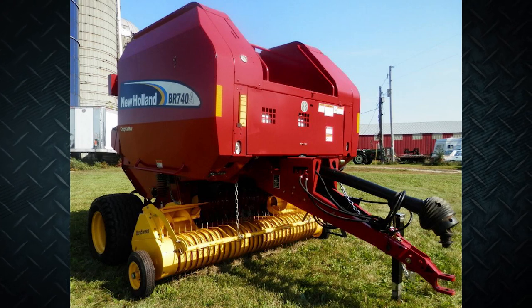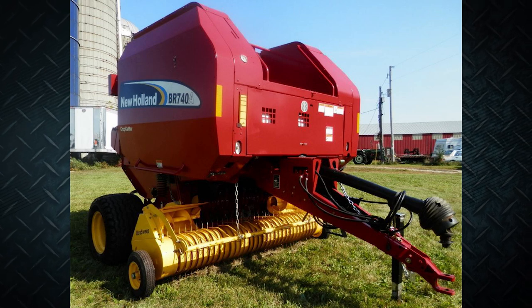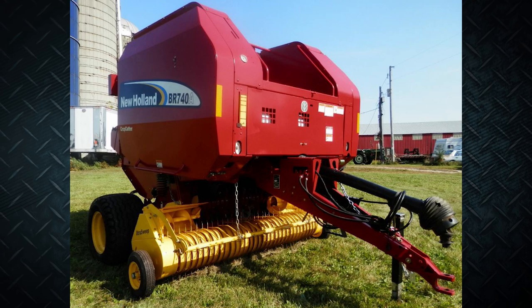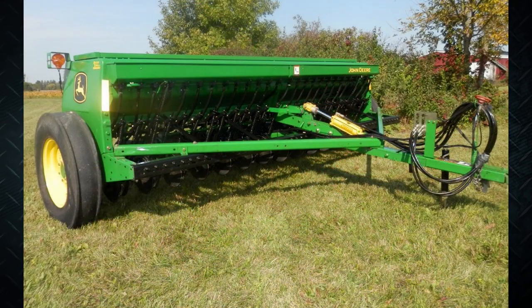This New Holland BR740A round baler only had 1,248 bales through it. This thing went for $20,000, which is a record high auction price. $2,800 over the previous high, which was from exactly 12 years ago. Now also on the sale, this very sharp John Deere 450 13-foot grain drill sold for $17,000, tied for the fourth highest auction price ever.